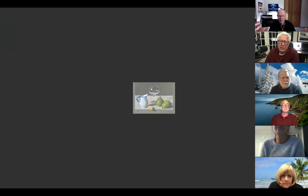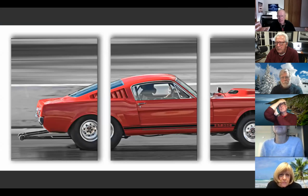Who was the guy that shot those? You have to look at the name. I can't remember his name. Yeah, I named the picture his name, so. Yeah, there's 3 or 4 of them in there.